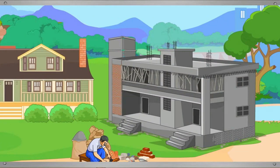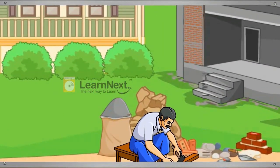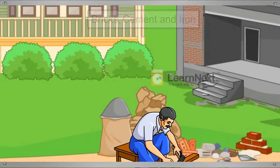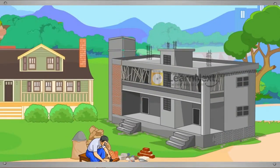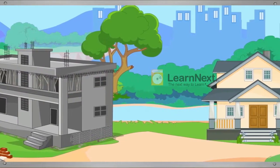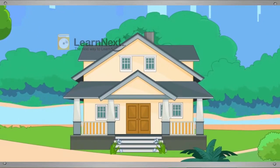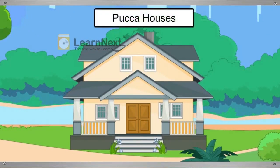Some people wanted to build stronger houses, so they used rocks and stones of different sorts to build their houses. Others used bricks, cement, and even iron. These houses were really strong. So people began making more houses using cement, bricks, stones and iron. A strong house is called a pakka house, and many towns and cities have pakka houses.